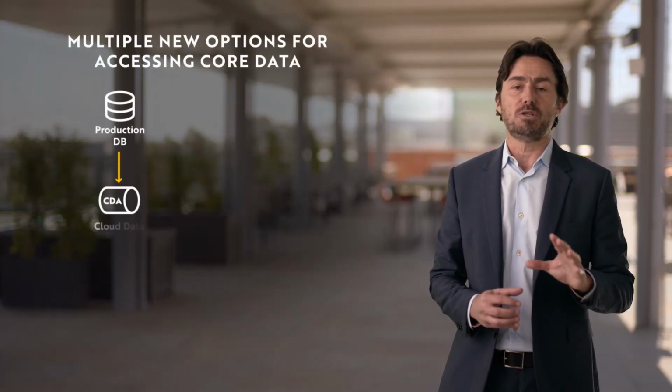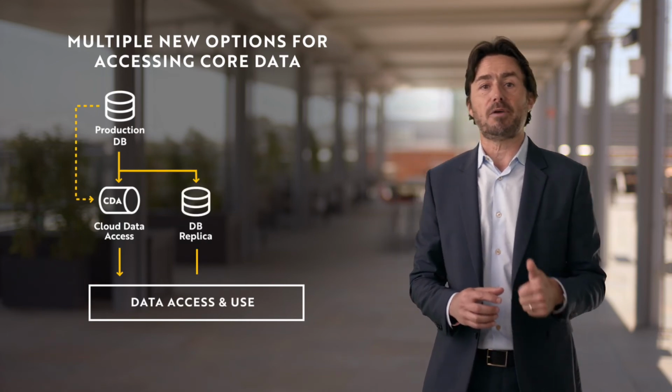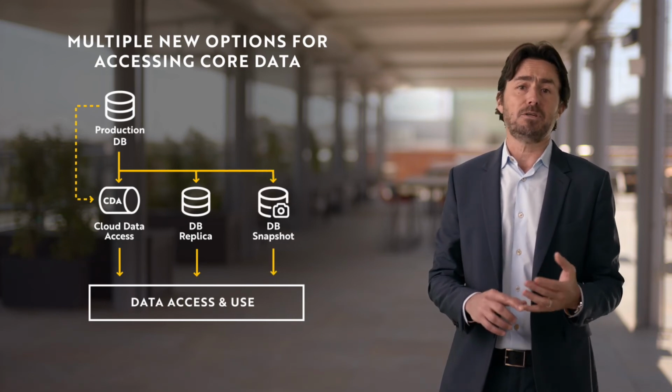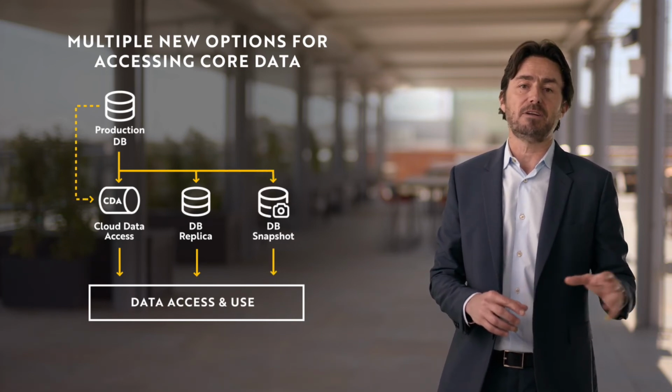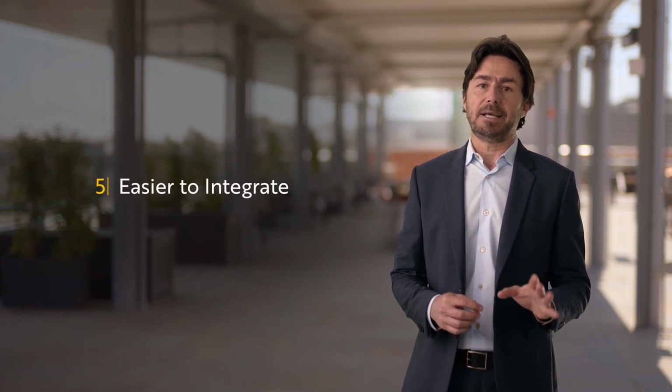Now, some customers moving to Guidewire Cloud have requested a more incremental approach. That's why in Elysian, we're providing selected customers with 2 additional options for core data access. First, a read-only replica of the production database that is synced in real time. Second, a snapshot of the production database that is refreshed every 24 hours. Both options provide you with the deployment flexibility you need while continuing to fulfill your current data integration, access, and analytics requirements.